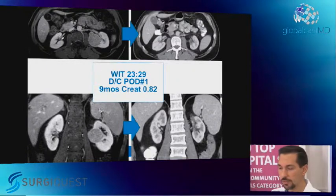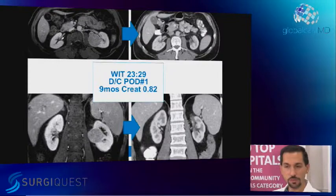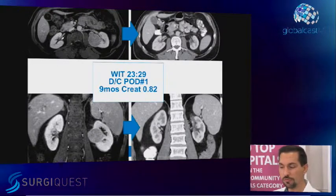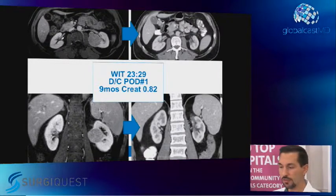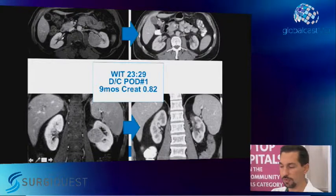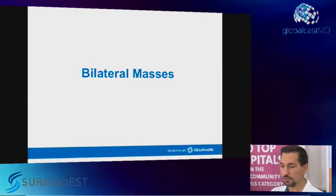So his warm ischemia time was a little bit longer, it's 23-29, but again, did very well. 9-month creatinine was perfectly normal. Again, when I was in training and we saw tumors like this, we said nephrectomy. But one of the reasons I showed this case is just to show that a partial nephrectomy is feasible, and actually you do end up saving a lot of kidney. So you can see what he had left over. Again, a big bite taken out of the posterior kidney here on the axial view, but on the coronal view you can see how much kidney he actually has left after the, you know, 6 months of healing. So it is worth doing partials in these guys if you can.